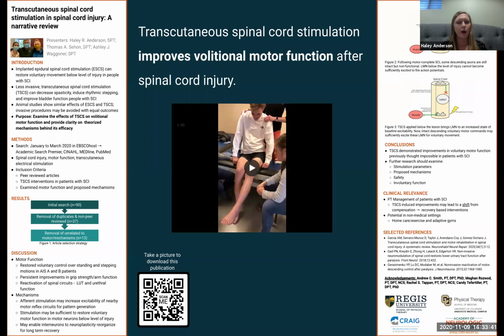There's also been no FDA approval yet for TSCS, so we need more large clinical trials for feasibility and safety considerations. And we also need more research to directly compare TSCS to ESCS.